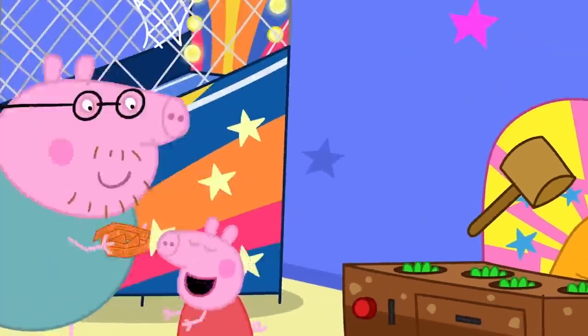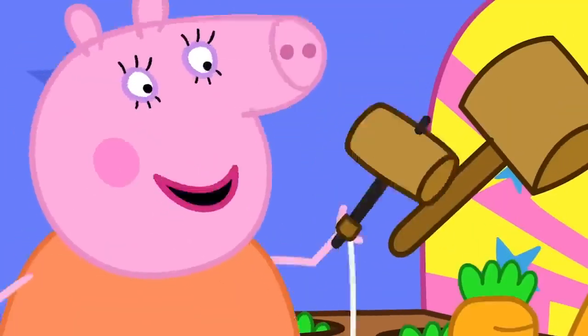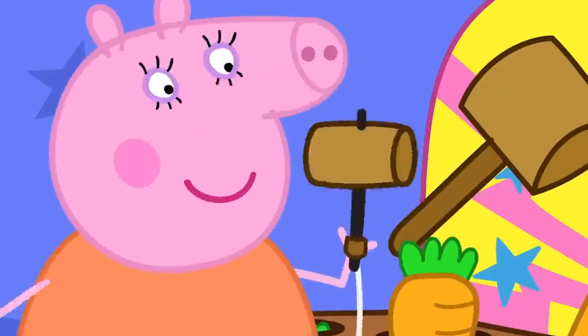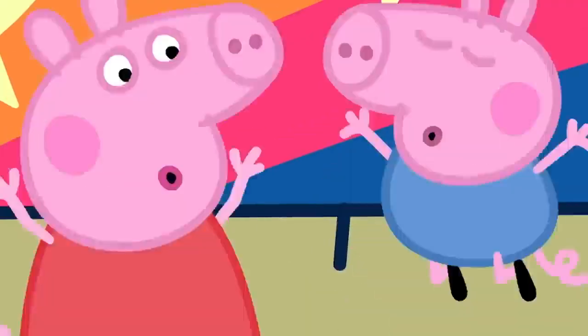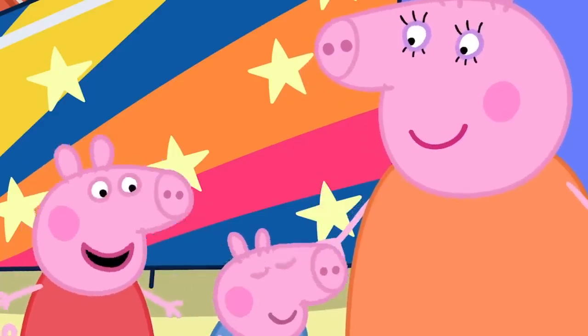Can we play that game next? Of course, Peppa. Mummy Pig is showing Peppa how to play the carrot bomb. She is bombing the carrots whenever they pop up. Would you both like to have a go? Yes, please!